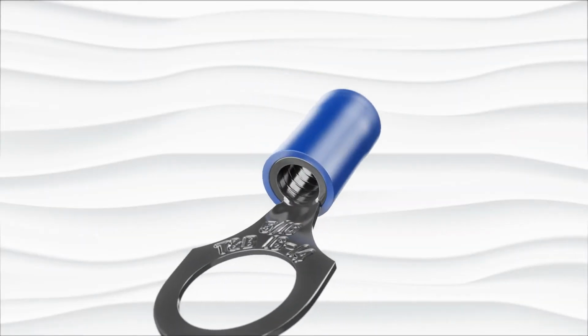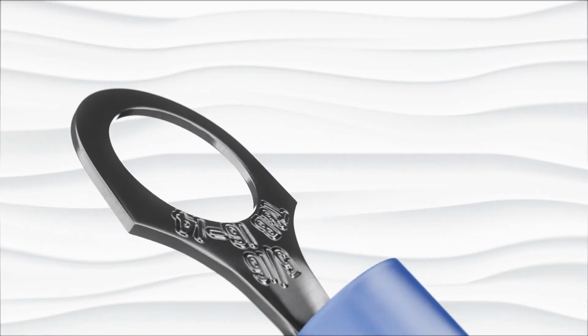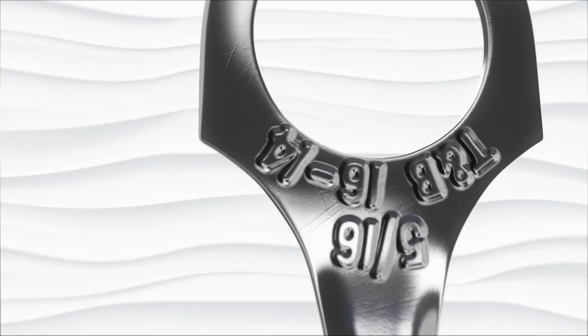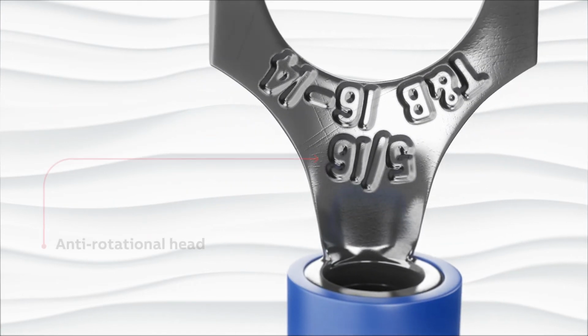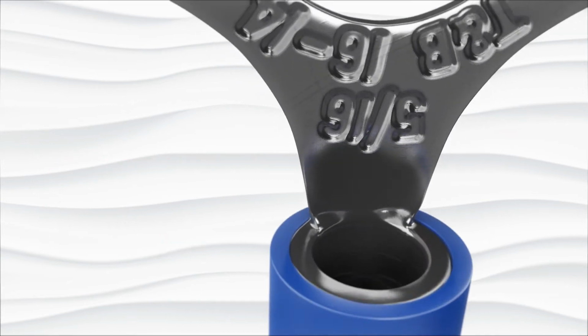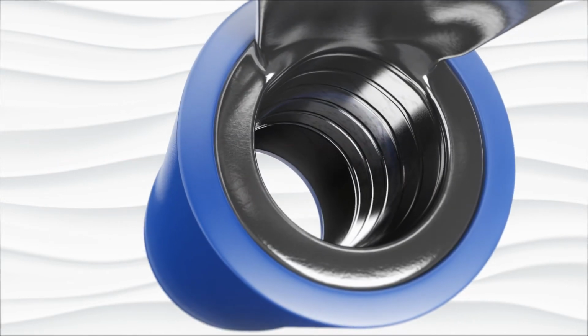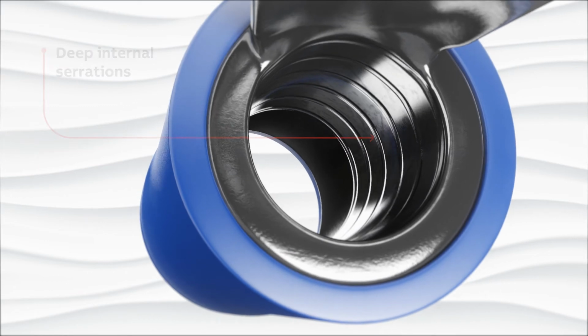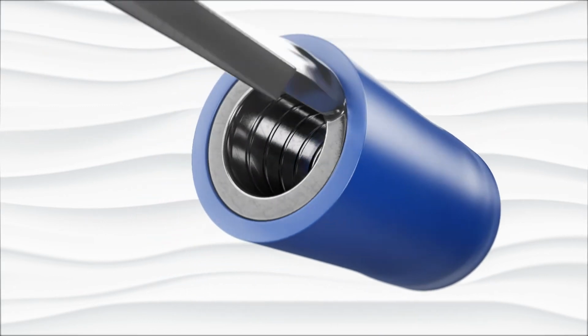What makes Sta-Kon the terminal of choice for so many industries? It starts with bright plating that not only meets but exceeds military standards, specifically engineered to resist corrosion. Our anti-rotational head helps reduce rotation that could cause shorts or failed connections. The deep internal serrations create a larger area of contact for less resistance and greater pull-out strength.